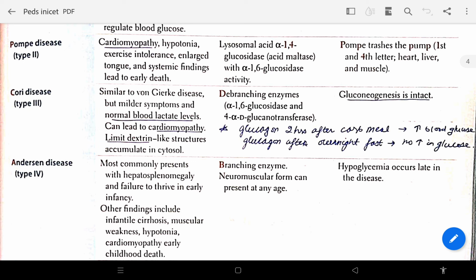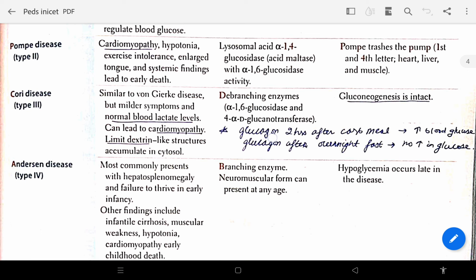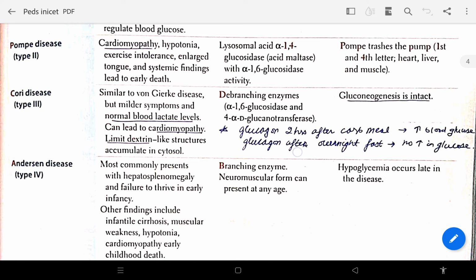Due to the debranching defect, the limit dextrin is deposited here. And why is it milder than von Gierke's? Because gluconeogenesis, that is synthesis of glucose, is intact. Only the debranching is not occurring. And what is the test we do for this? If we give glucagon 2 hours after a carb meal, it will increase the blood glucose, because the glucose will be present in the food in large particles that can be broken. But if we give glucagon after overnight fasting, only the limit dextrin is left. All the large particles have been degraded, so no further rise in blood glucose will occur.